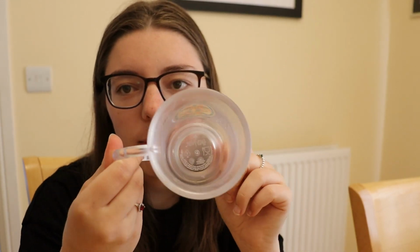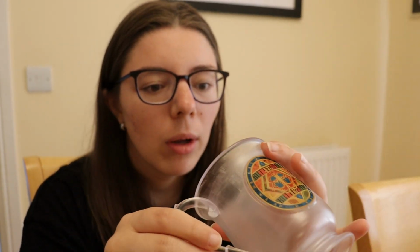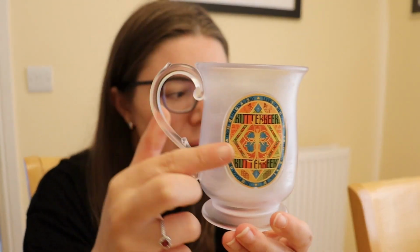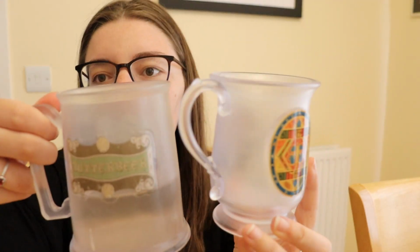I will say it does need a bit more of a clean out, because it wasn't necessarily cleaned properly, I don't think, before Lewis put it in his bag. But it is really nice. It has on it the new butterbeer logo. Now this is very, very different to this one that I have here in comparison.